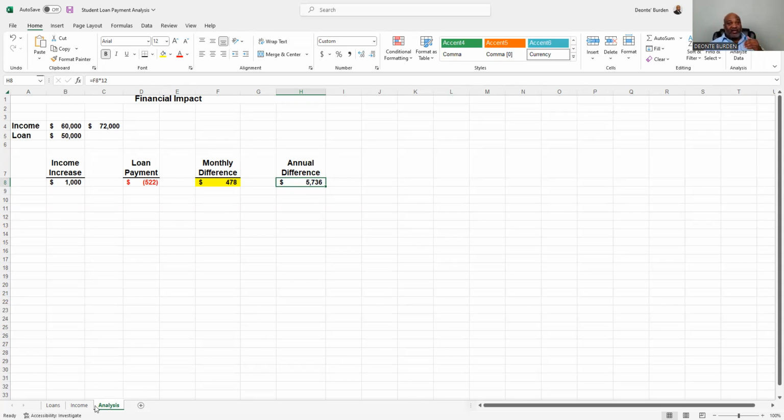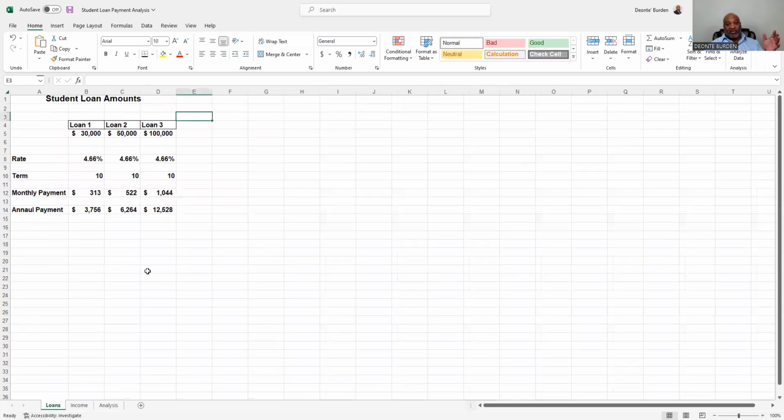Now, if you need any kind of assistance getting data in regards to loan amounts, you can go to a student loan calculator and do your plug and play to find out the payment amounts and the annual payments. Oh Lord, I got that misspelled. I apologize. Please forgive me. But with those numbers, that's very easy. Just Google student loan calculator and you can figure that out.